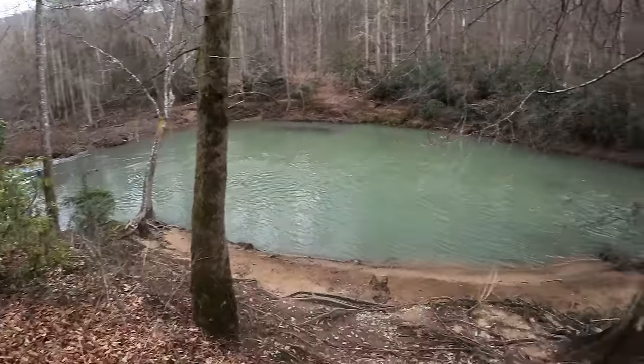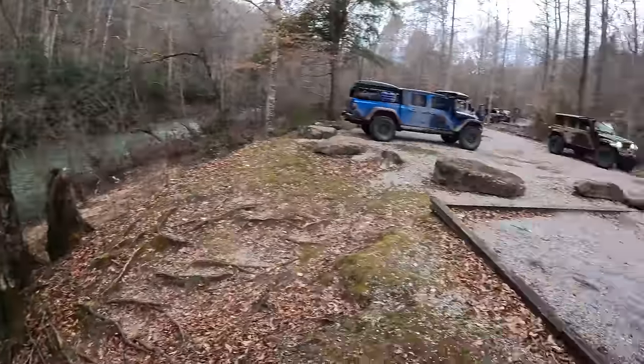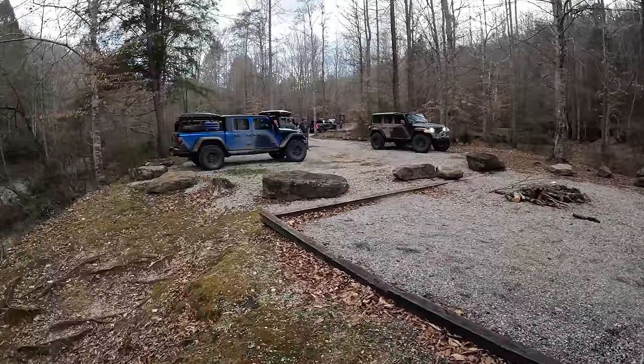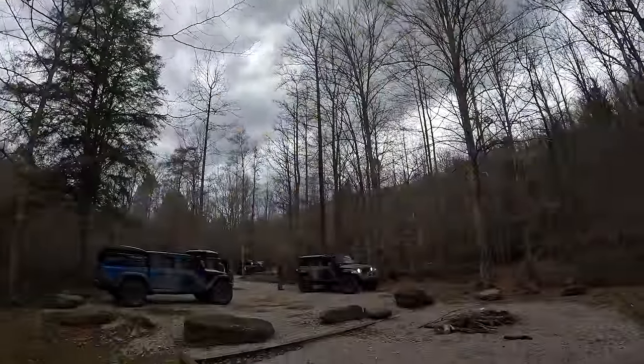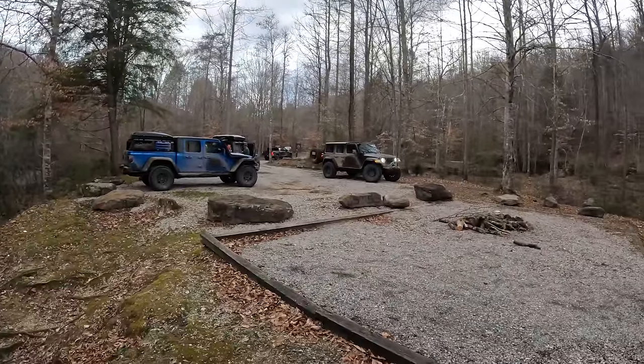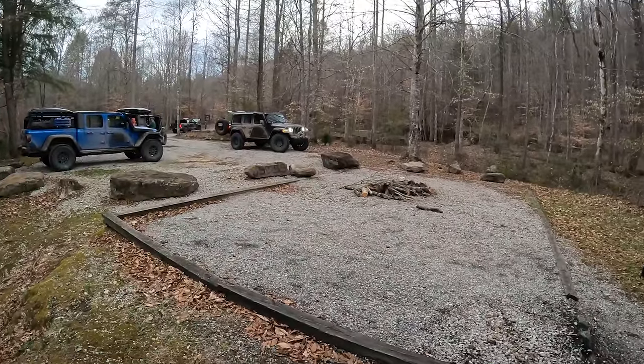It's a beautiful spot. And really nice campsite. I mean, they got the pads and all that. And we're completely open to the sky, so there's not much chance of limbs breaking off and crashing on our tent from the possible snow accumulations tonight, which would be really nice.